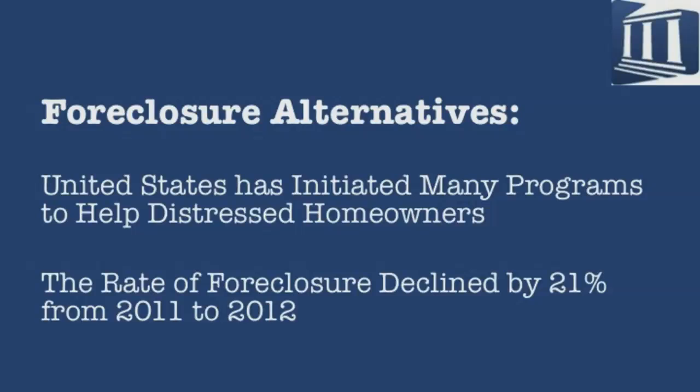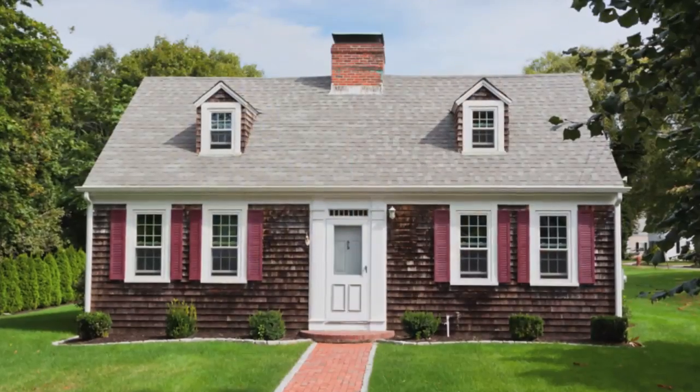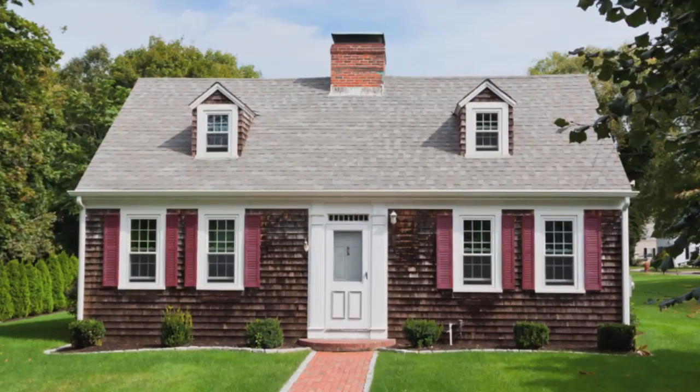As a matter of fact, because of these programs, foreclosure rate has dropped 21% in the past year. Well, that certainly sounds like good news, but tell me some of the other options so that a homeowner can avoid foreclosure. Well, we think of foreclosure in the real estate financing industry as being the last resort. But we have to remember that homeowners, if they have a home that's underwater, some of them want to move and some of them don't want to move.